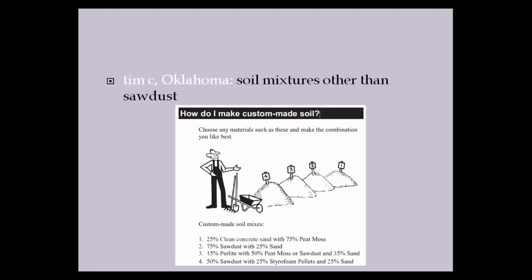All right, Tim in Oklahoma asks about a soil mixture other than sawdust. There are lots of soil mixtures you can use. This is just a snapshot out of the Mittleider Gardening Course book. It has five different recommendations as far as soil. There are a lot of advantages in using custom soils. I highly recommend you get this book at mittleidergardening.com.